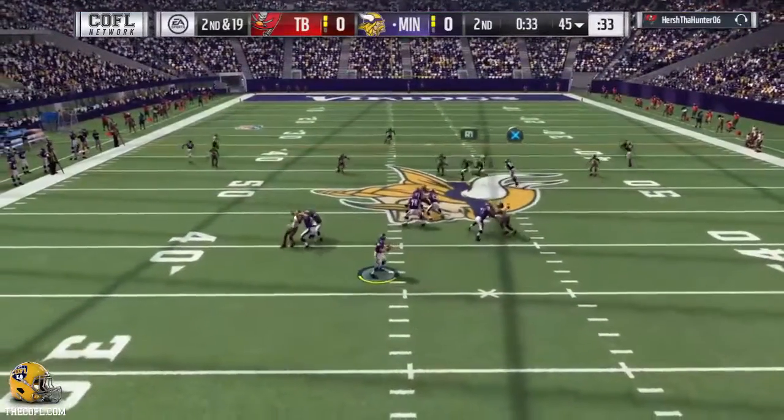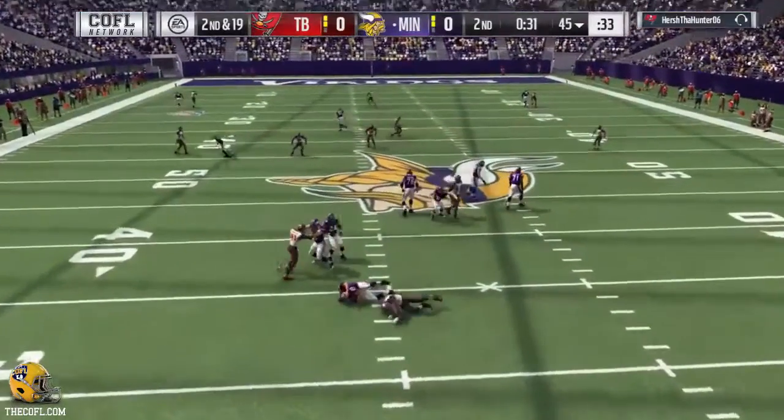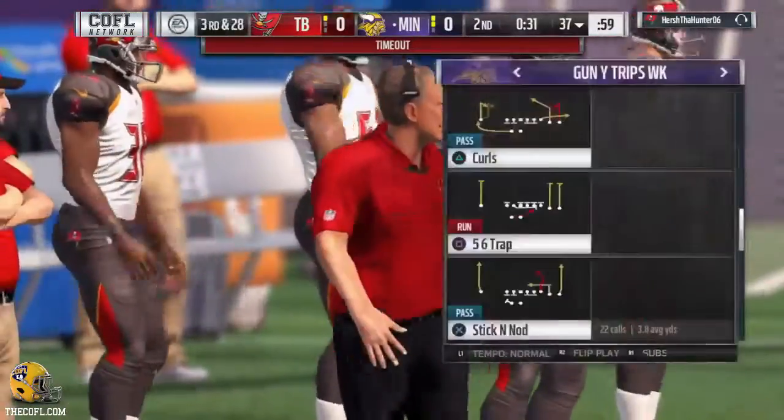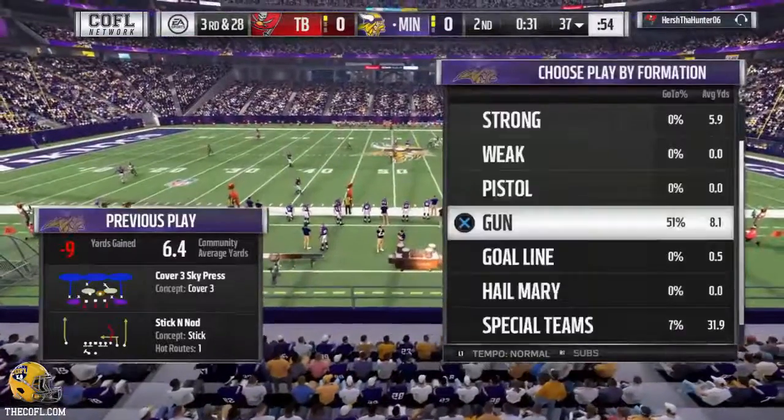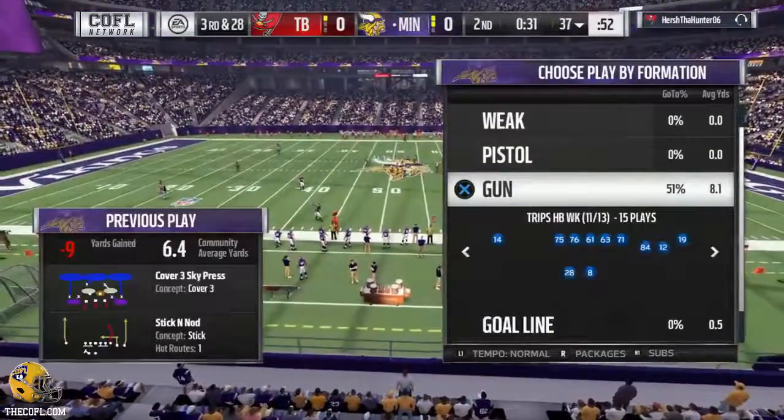Now a 2nd down throw for Bradford. Under pressure, and they got to him again. And the Buccaneers go ahead and take another timeout. So that means they're down to 1 remaining here as we head toward halftime.